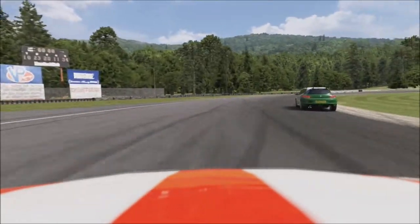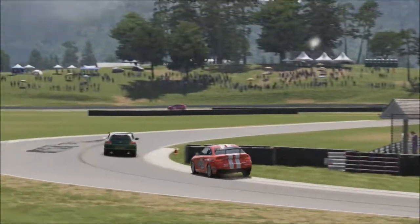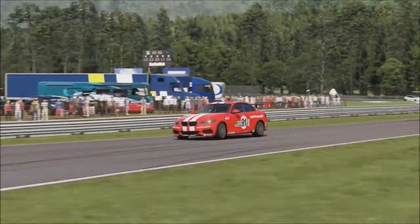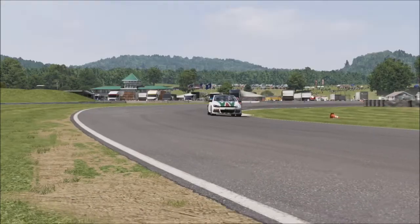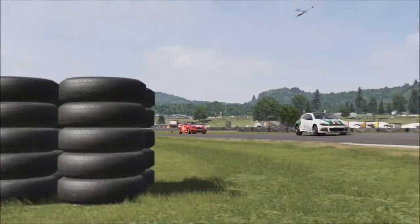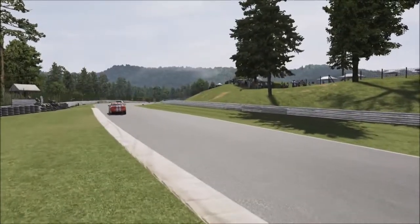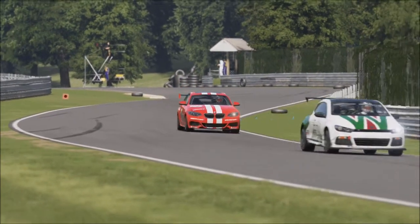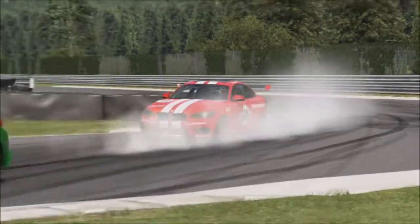So we join the lead battle then. The Max Power Racing Scirocco, as mentioned previously, would end up passing the Team SFR BMW, I believe, while he was in the pits. However, he wasn't too far off coming out of the pits, and that would mean that this battle for first place would rage on between Scirocco and BMW once again. It's not like we've seen this battle a million times. However, no matter how many times we see it, it is still a pretty exciting state of affairs.